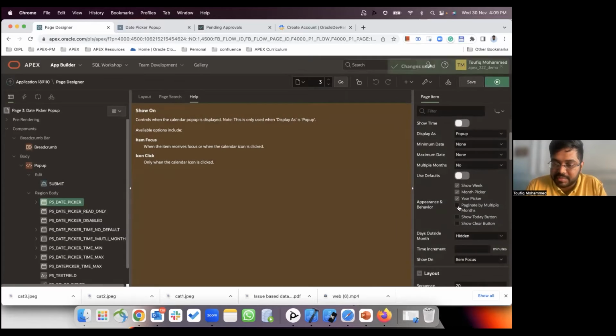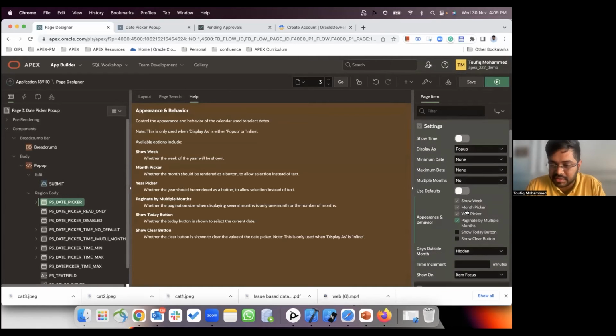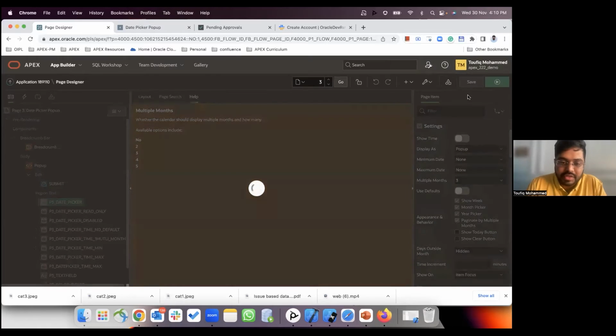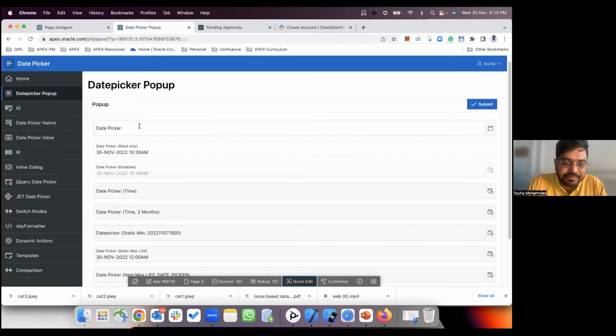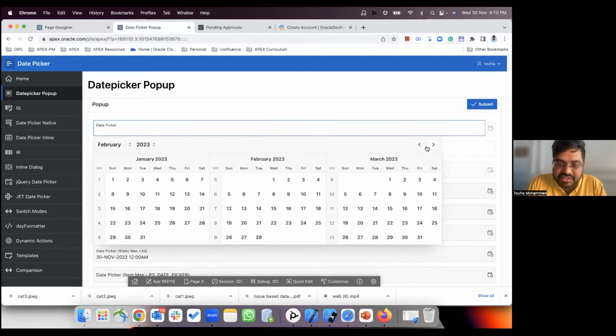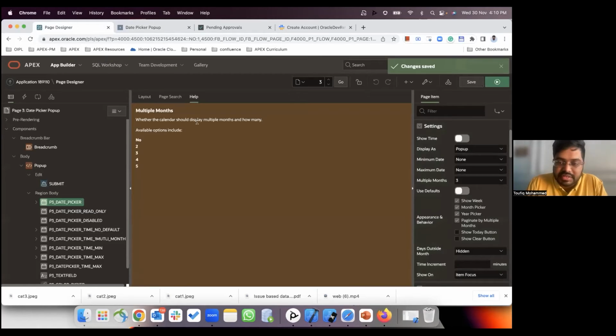I can also have the paginate months option, wherein, as I said, you can paginate the number of months by multiple months. For example, I select 3 months here, and if I have paginate by multiple months selected, this item will show 3 months. And when you click on next, it will go to the next 3 months. That's how the pagination works. These are some of the cool features we have in date picker.